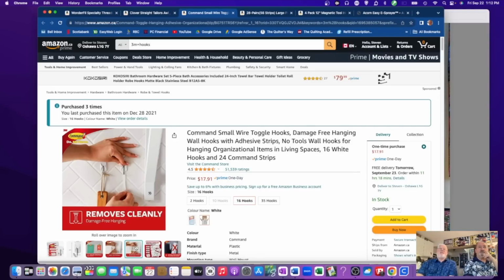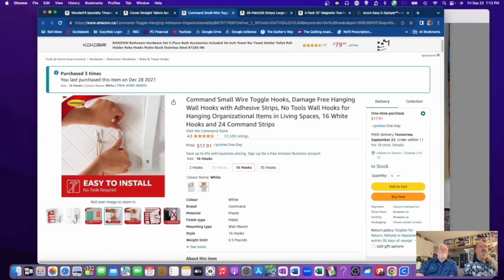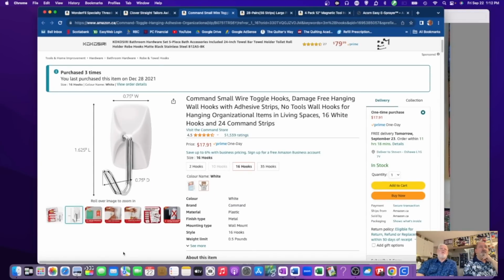But they have ones for pictures as well. Oh, you see here, removes cleanly. There's a picture right there, but that one's on tile. They say it's supposed to be on almost any surface. There's 1,001 uses for it.